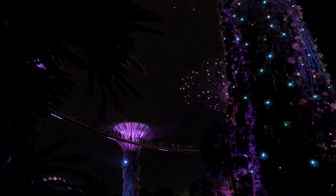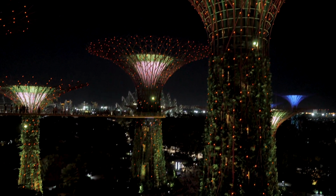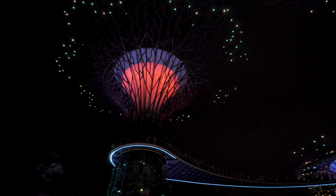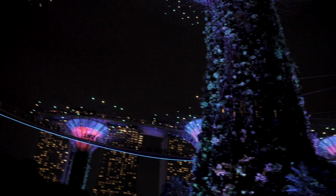Every night at 7:45 and 8:45, a free light and sound show is performed by the Supertrees. There is a different light show at 8 and 9 PM in the Marina Bay, and if you time it right, you can actually see both of these shows in the same evening.